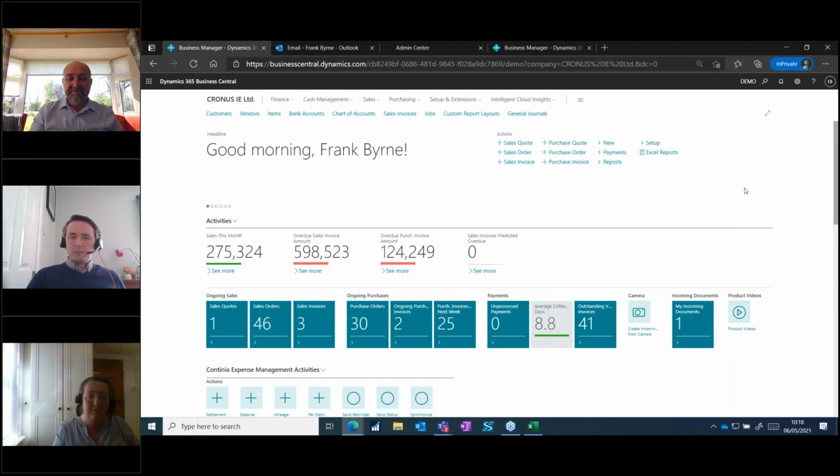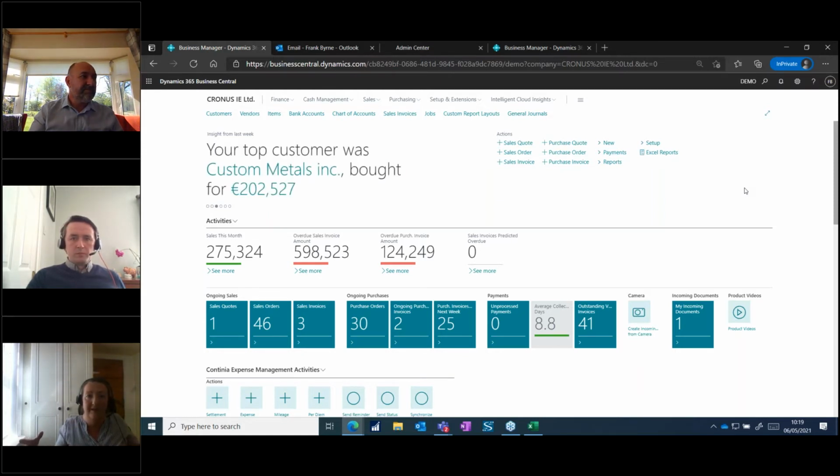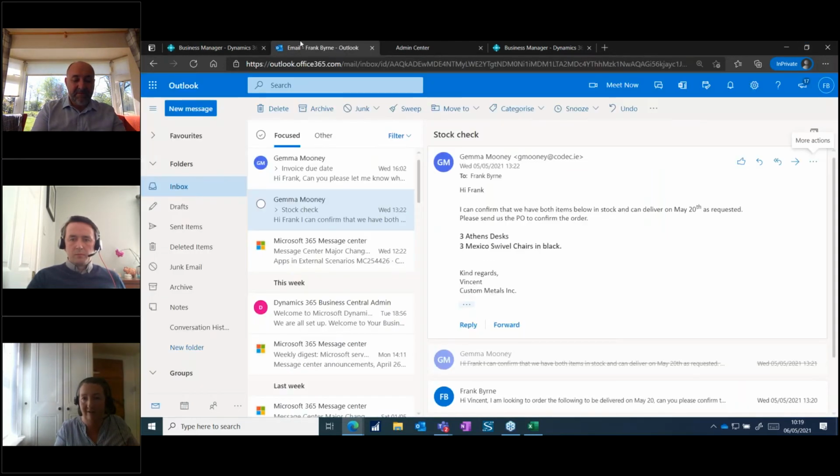So today what we're going to have a look at is how some of the other Microsoft products enhance Business Central. So we'll have a look at Outlook, Word, Excel, and Power BI, all working together to improve and enhance what's possible within Business Central. So we're going to start off in our Outlook account.